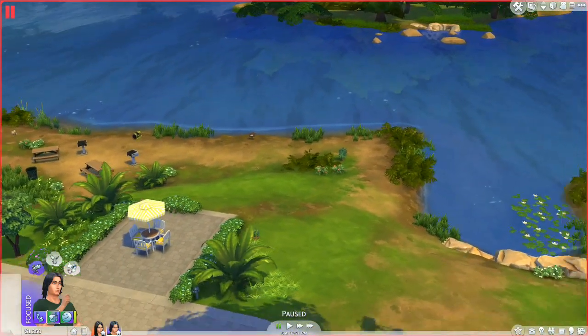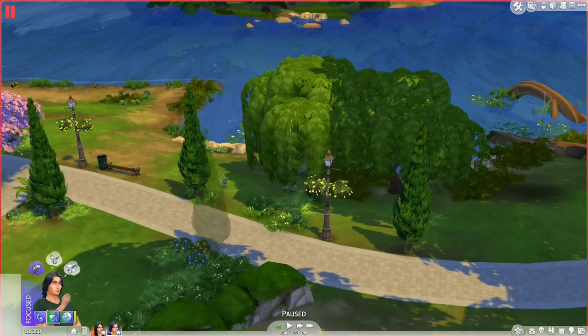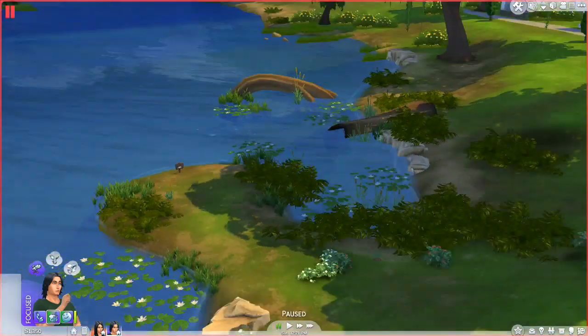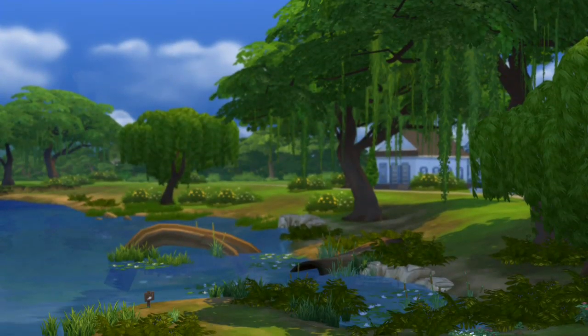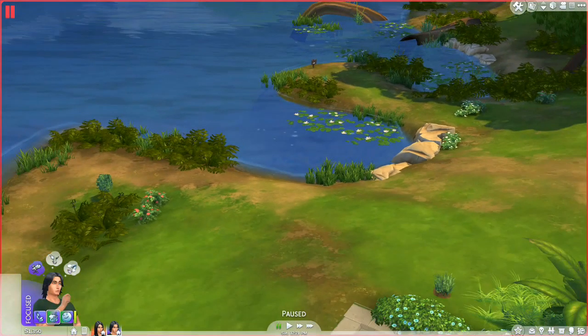Oh, look at this little river. Oh my gosh, it just keeps going on. Look at that branch. Oh my goodness. We haven't even started yet, and already I'm distracted because it's just so beautiful. Oh, this world is gorgeous.